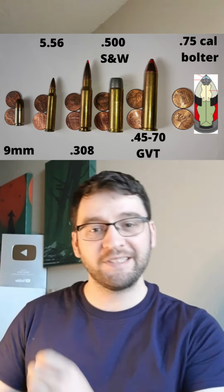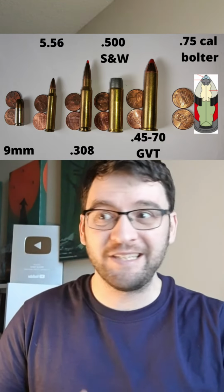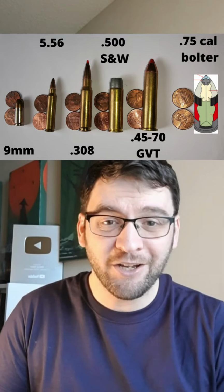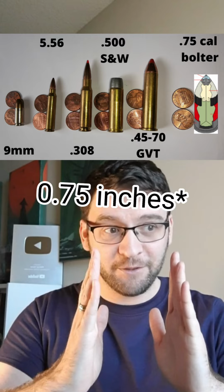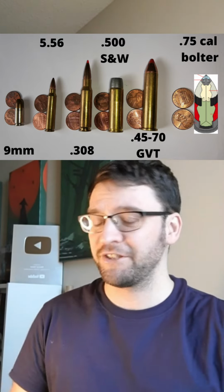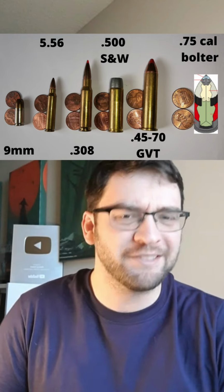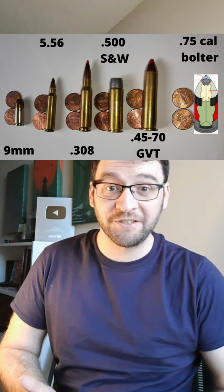They are 75 caliber rounds, which is .75, which means 3/4 of an inch in diameter, which is about 19 millimeters. While the bolter round in this picture isn't 100% to scale, since we know that it's 19 millimeters in diameter, we can kind of extrapolate how tall it is judging from that scale. It's not perfect, it's a few millimeters off, but it's a decently accurate comparison point.